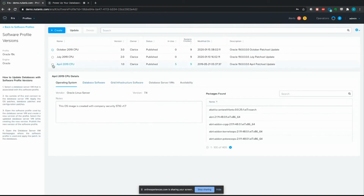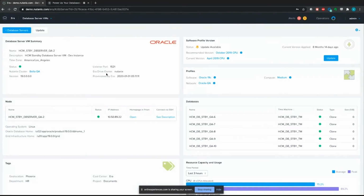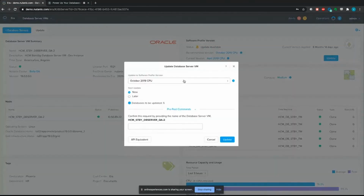So what I'm going to do is I'm going to go to this, click on the database server. Say let's pick up this QA2. And if you see, this QA2 is running on a completely different cluster. It's not on the source cluster. Okay. So what I do is I click on update. I pick up my patch version. So let's do the latest I have, October 2019.